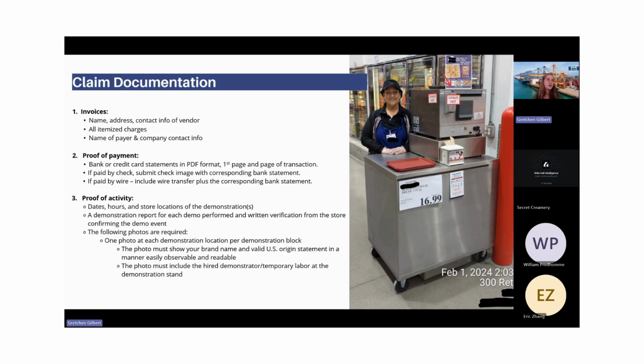And then lastly, photos. So we need 1 photo at each demo stand per demo block. The photo has to include, like I said, your brand name and a valid U.S. origin statement. You can see in this photo, the origin statement doesn't have to be very big. They have a flyer that is on a stand at the demo, and the product of USA is right at the bottom of that flyer there. That's perfectly fine as long as we can see it and read it.